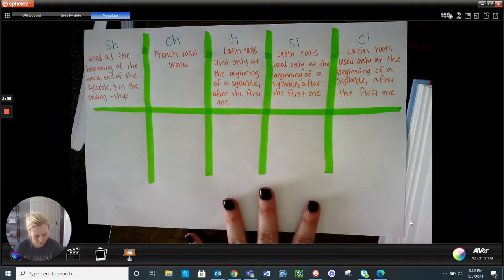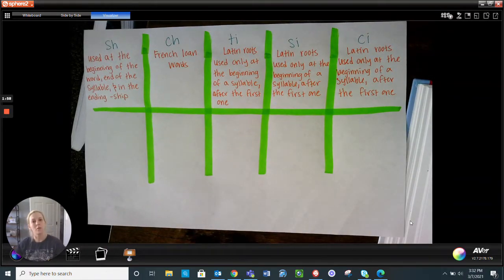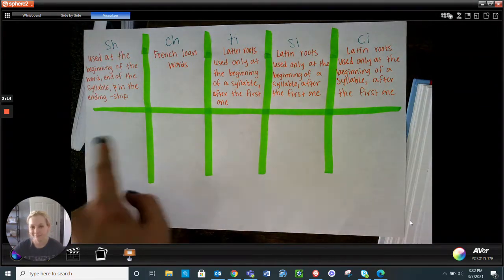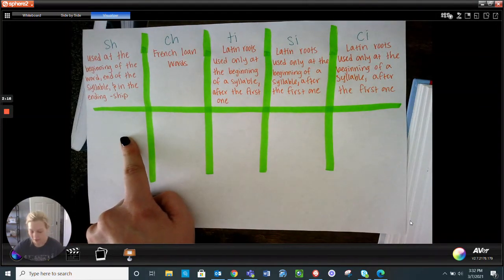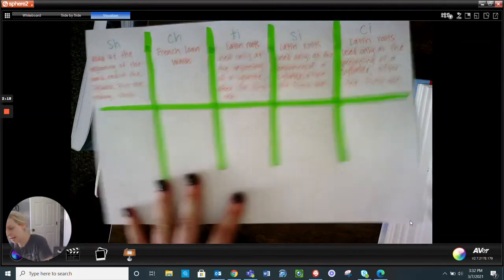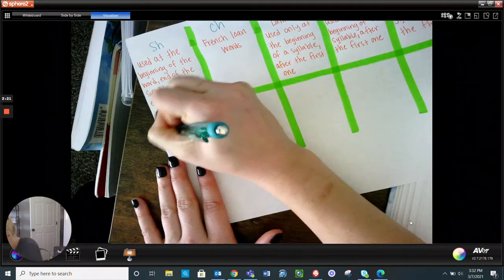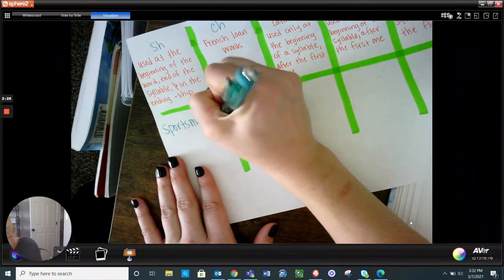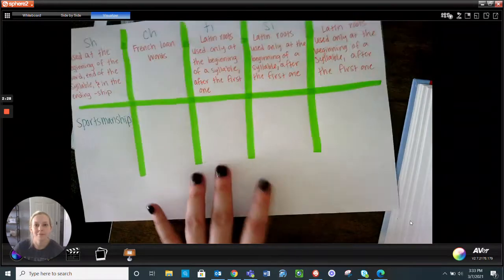All right, so I'm going to say a word, and I want you to point to where it would belong on our chart, okay? First one is sportsmanship. Sportsmanship, that's a long word. Where do you think that would go? It goes in this column because SH is used to spell the ending ship. Ooh, I almost ran out of room there.